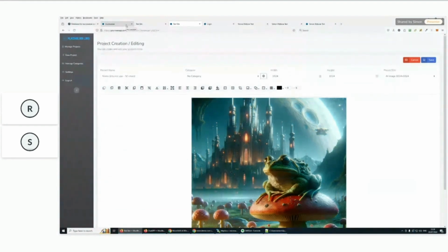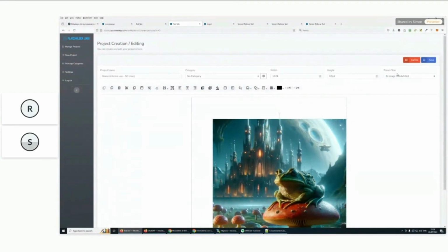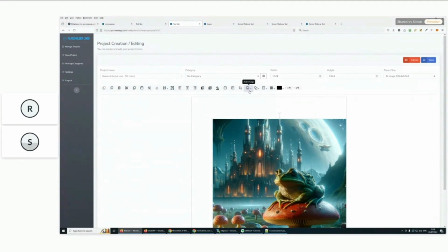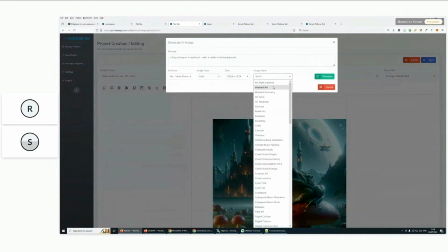No, that'll be fine. Well, just quickly, if you can show people all the presets that we have in there. Yeah, of course. Preset size. It's not preset size we want, is it? So you can upload some images, by the way. Oh, and you can create all sorts of shapes, and you can do speech bubbles and all sorts. AI image. So there's so many styles, from abstract art, abstract geometry.